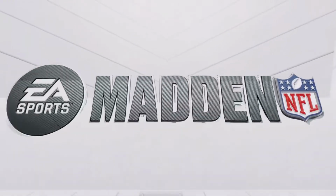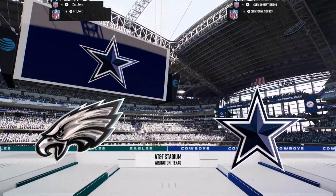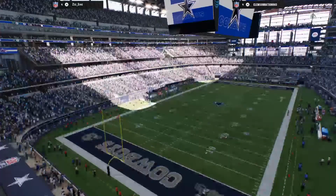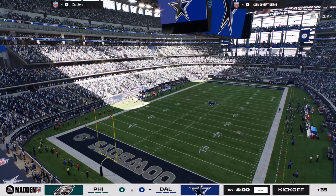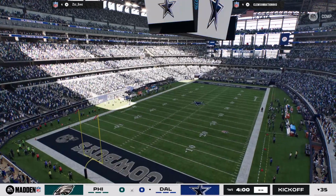Sunshine and pleasant temps have led to a wide-open roof here this afternoon at AT&T Stadium in Arlington, Texas. Straight ahead, we've got a pretty good one on tap here, as it'll be the Philadelphia Eagles taking on the Dallas Cowboys.